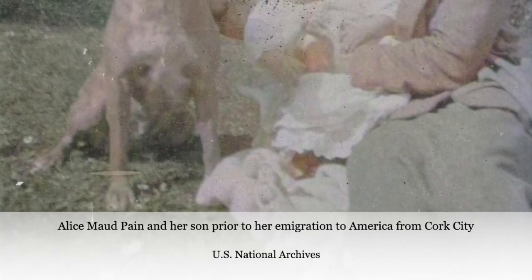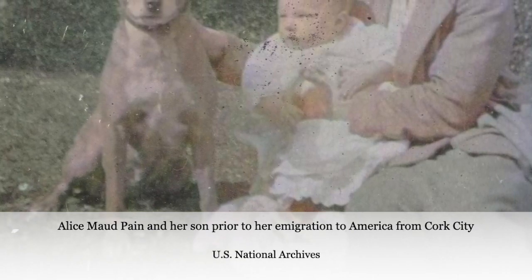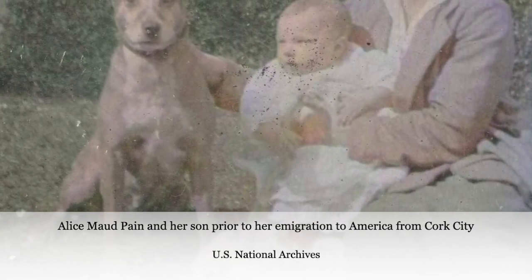To date, it has only been possible to identify the occupation of the women themselves in 3 instances, but it revealed that 2 worked as dressmakers and 1 was a vest maker.